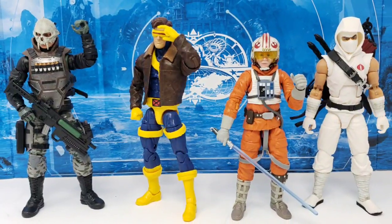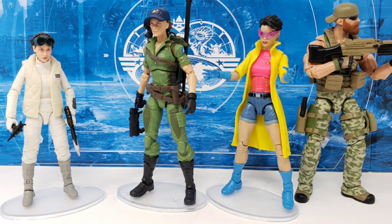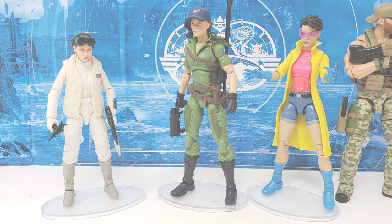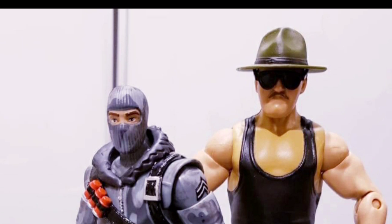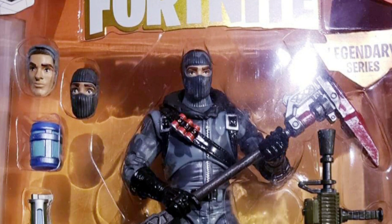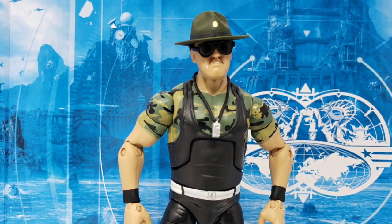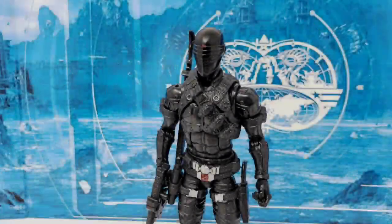Having long been familiar with the 6-inch action figure range, I admit I even tried to start a small, makeshift, and somewhat ragtag collection of G.I. Joe figures similar to the aforementioned Marvel Legends and Star Wars Black Series. As such, I got the Fortnite Havoc figure as an obvious stand-in for Firefly, and multiple variations of Mattel's WWE Sergeant Slaughter back before we as fans had the option of G.I. Joe Classified.